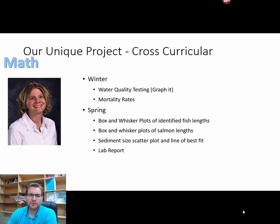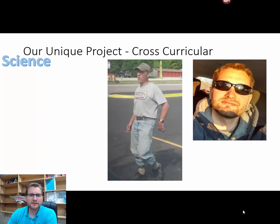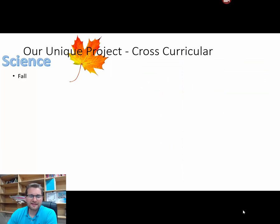And then also they do a lab report, and their grade in their lab report is a shared grade between science and math. So this past year, Mr. Sherrick spent some time taking over the instructional aspect of it. In the past, I've done that.